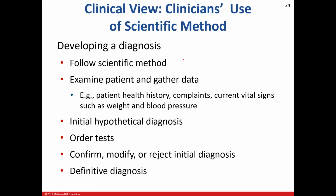Then, our initial hypothetical diagnosis, we call that a differential diagnosis. We come up with all these different possibilities. Then through tests, observation, and collection of data, we can scratch certain diagnoses off the list until we finally come up with what we call our definitive diagnosis. Then we know what's bothering this person, and we can treat them for whatever their condition is.